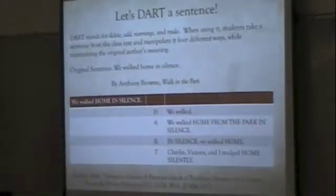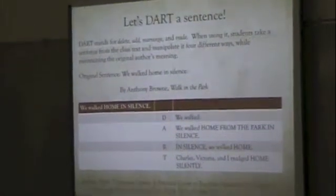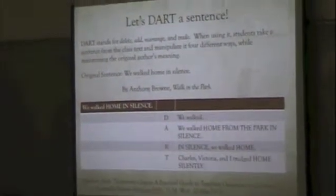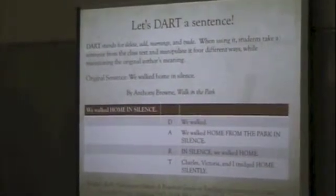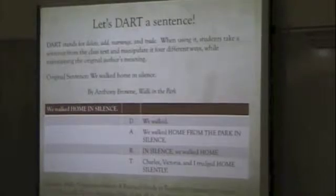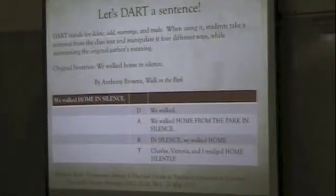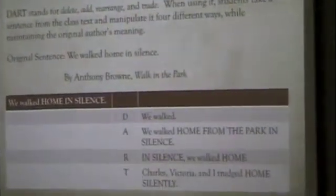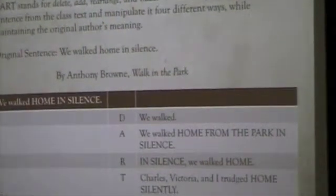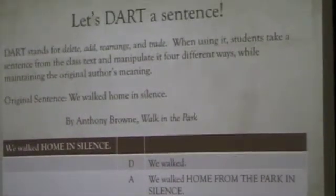Okay. The let's dart a sentence. Okay, that's a new one. I haven't used this one yet, but I can see where it would really help students with revising. A lot of students, when we get to the revising stage in writing, get completely lost with exactly what they should be doing. They can edit, finding just those basic errors, but they don't know how to delete unnecessary information, add, rearrange, and trade. And they really don't know how doing that affects their sentence.